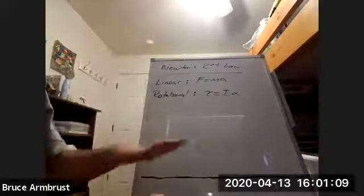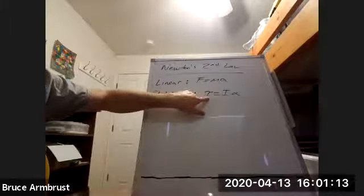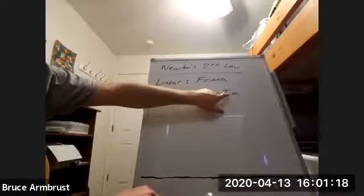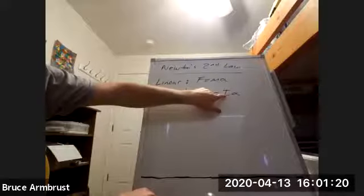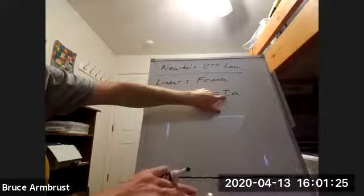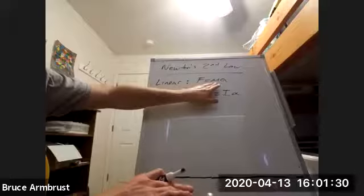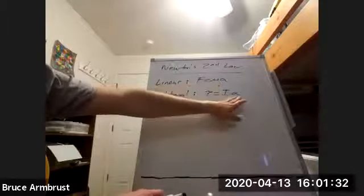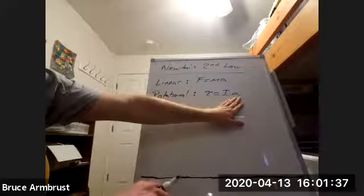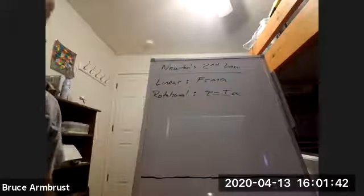So think about how this is all playing out. Torque is the ability to cause something to rotate, just like force was the ability to make something move. The moment of inertia is how resistant to that rotation this object is, whereas mass was the resistance to linear motion. And alpha is an angular acceleration: how quickly is our angular velocity changing, as opposed to a, which was how quickly our linear velocity was changing.